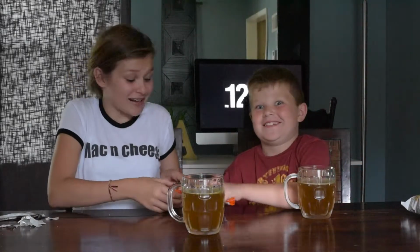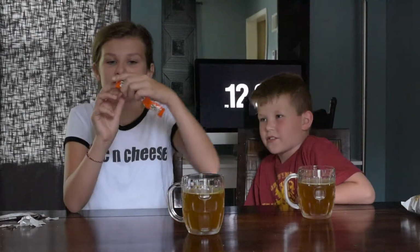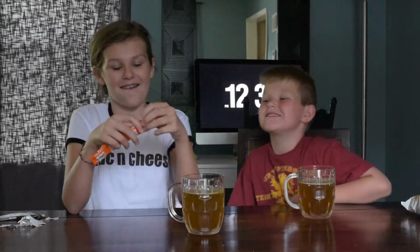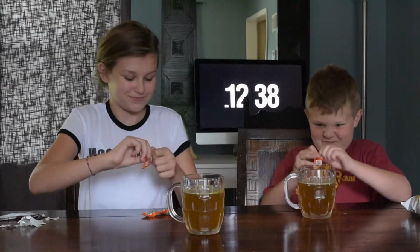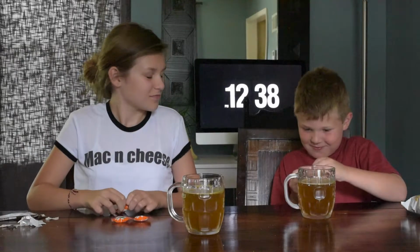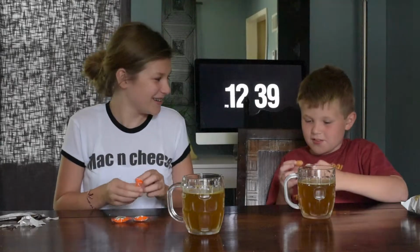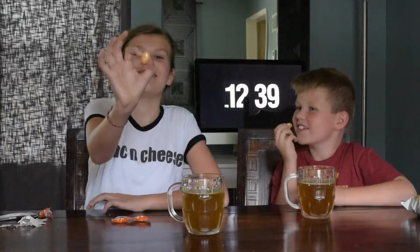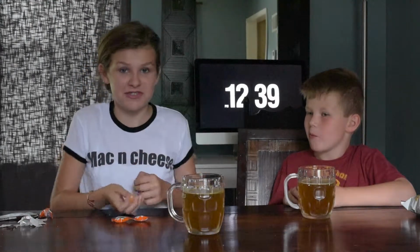Oh, kids getting right into it. Alright. I don't know exactly how you pronounce this. It looks like it's Zatza orange. There you go. Oh, they look like pills. Not really like pills. They look like the cough medicines. Cough drops? Yeah. Maybe it's cough drops in disguise. Yeah, this is what it looks like. It looks really interesting. I don't really know how you eat it though.